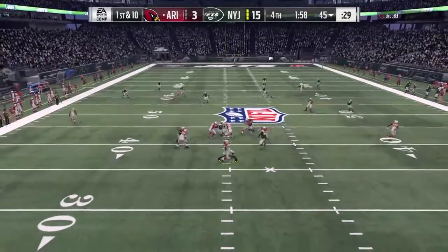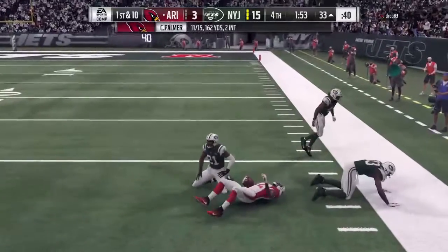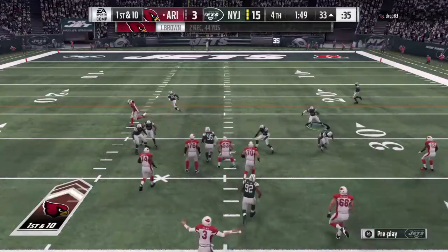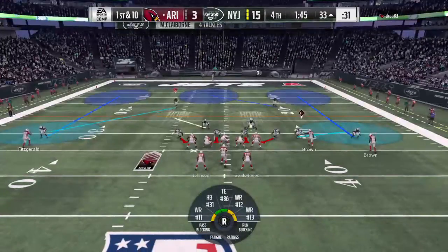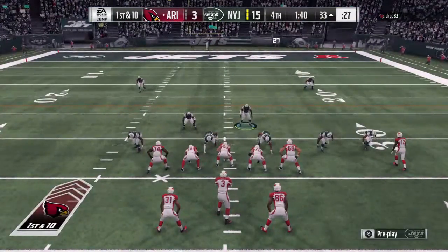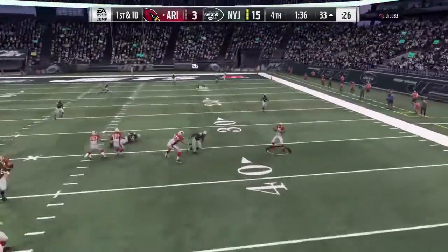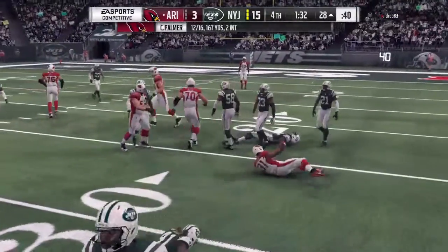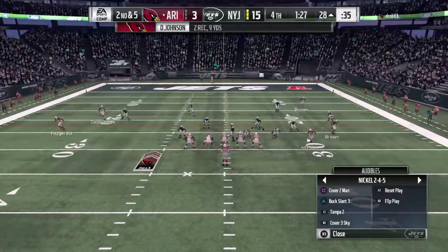Throwing now, Palmer on 1st down. It's complete to Brown, right side. And he's going to get this all the way down inside the 35. A good pickup there, a 22. Now a play fake here on 1st down. He's going to flip that out to the flat. It's complete. And he'll go down at the 28. Call it a gain of 5. And it's a 2nd down.